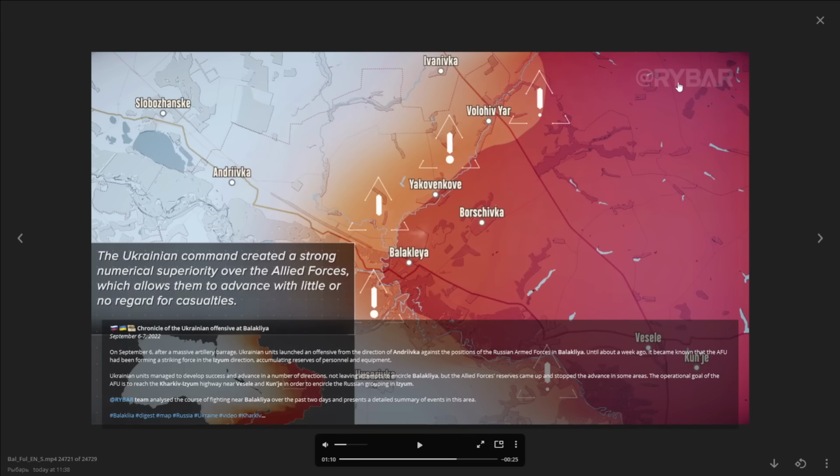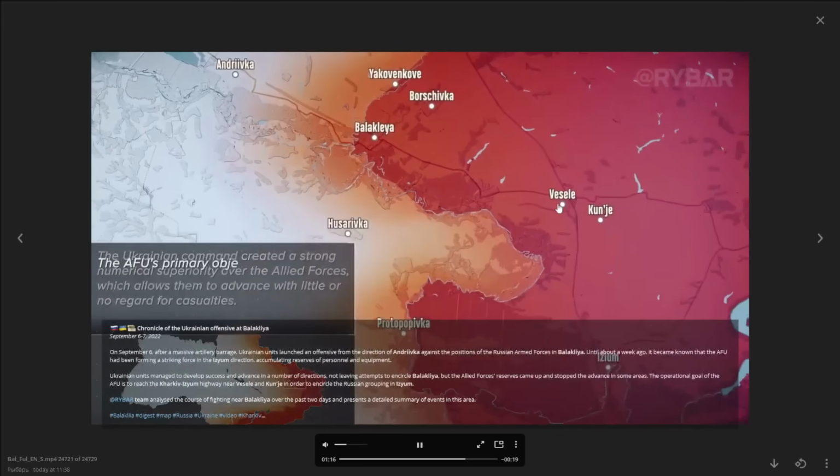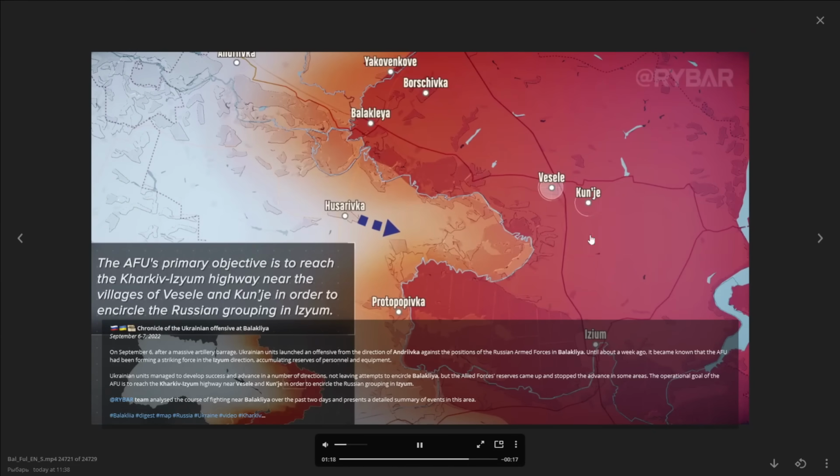So most likely the main push will be from the northern side, where they will try to cross the river towards Balaklia and Porshivka by crossing around Yulohiv Yar and Yakovenkov. The goal is, as will be indicated soon, that the Ukrainians want to push towards Vesele and take the northern flank towards Izyum to control this area, encircling Balaklia and pushing from the north southwards towards Izyum.